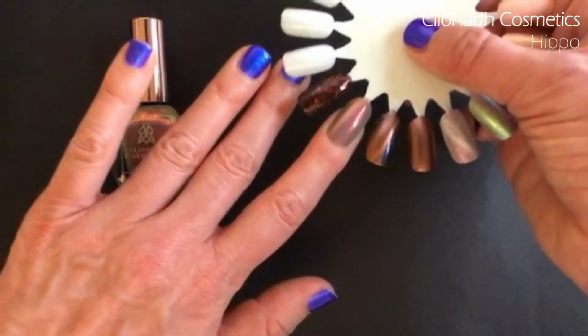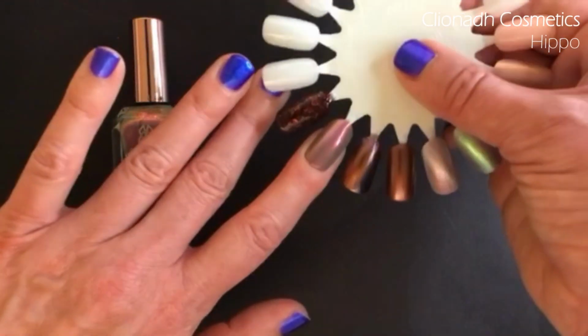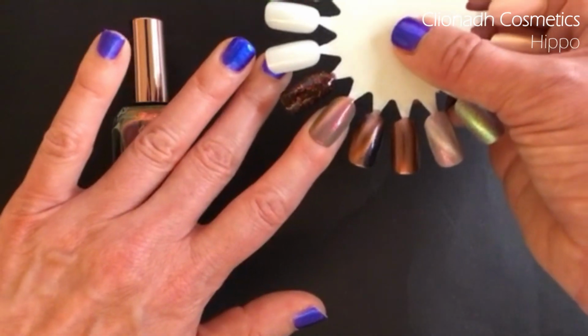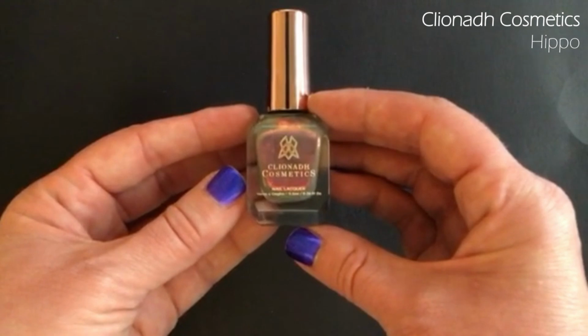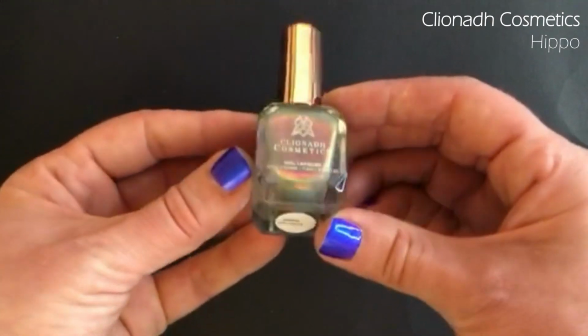This shimmer really is wildly interesting, so warm. Again, I look forward to getting this one out into natural sunlight to see this one really twinkle. This polish is by Clionadh Cosmetics, Hippo.